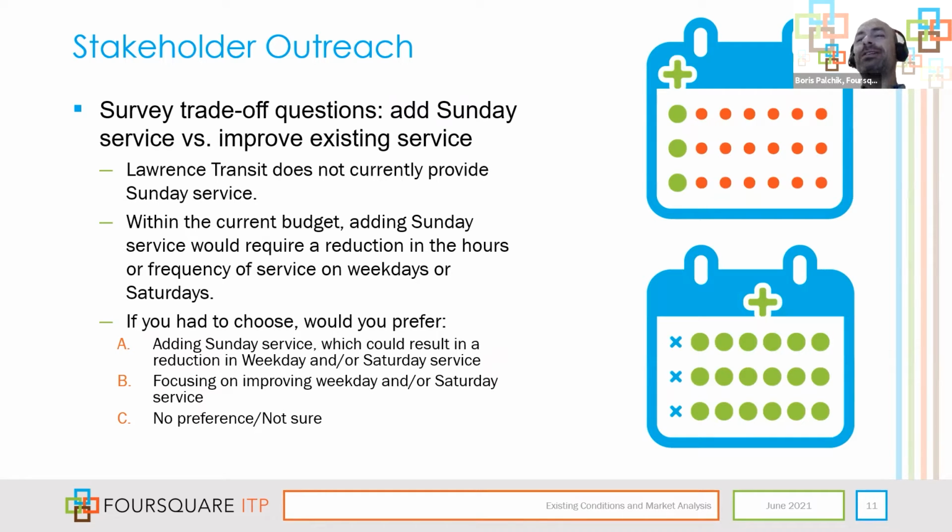The next trade-off that we're asking people on the survey is if they would prefer adding Sunday service. The issue with Sunday service is that within the current budget, adding Sunday service would very likely require a reduction of service somewhere else, either on weekdays or on Saturdays. That could be a reduction in frequency, or it could be a reduction in hours of service. So the way that we pose the question is adding Sunday service, which could result in a reduction in weekday or Saturday service, or focusing on improving weekday and Saturday service.